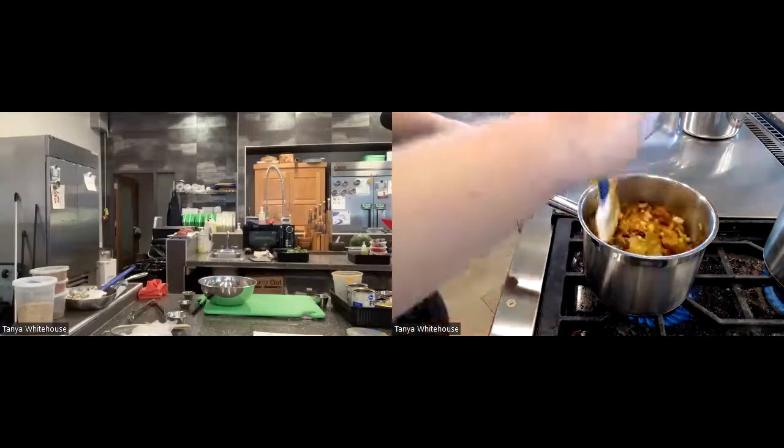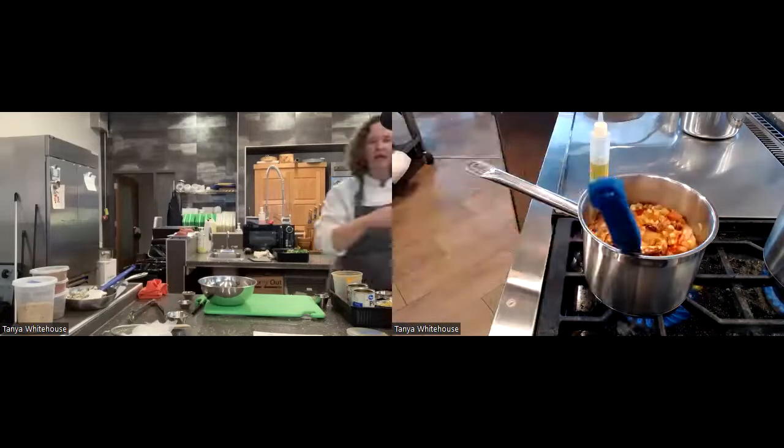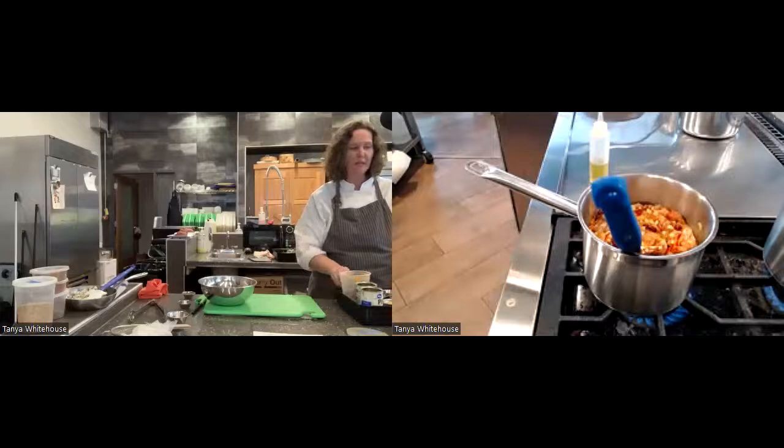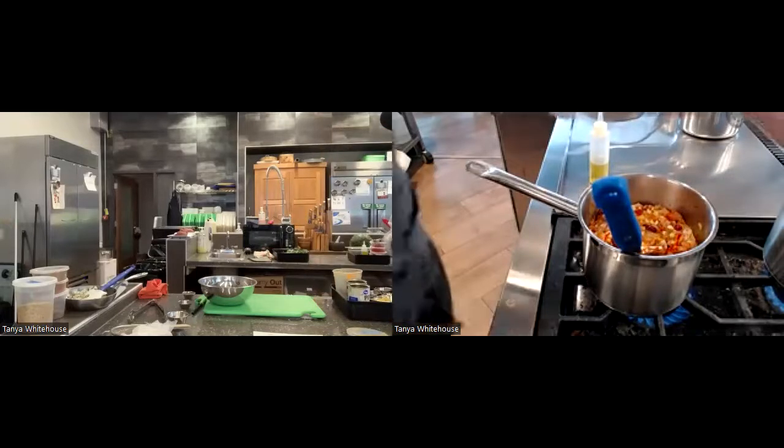And then of course we're going to salt and let that simmer for probably normally about 30 minutes or so and come all together. But I'm going to leave that on just for now, and I'm heating up another batch.